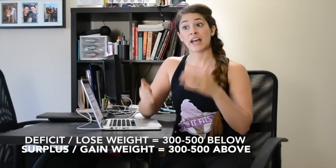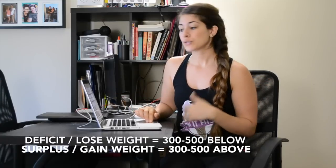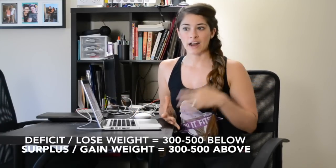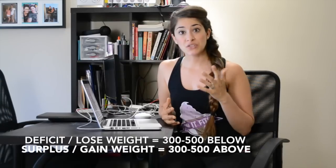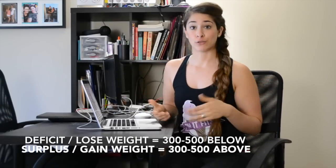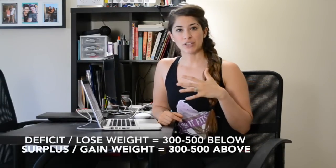Then, if you want to lose weight, the general consensus is that every day you will eat 300 to 500 calories less than your maintenance. So for example, someone like me, my maintenance now is pretty high. I would say my maintenance is around 2,250, maybe 2,300. I'm a 5'10" female who trains 6 days a week. So for me to start losing weight, I would generally have to start eating at around 1,950 calories.